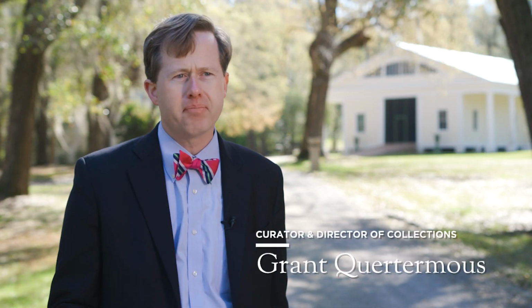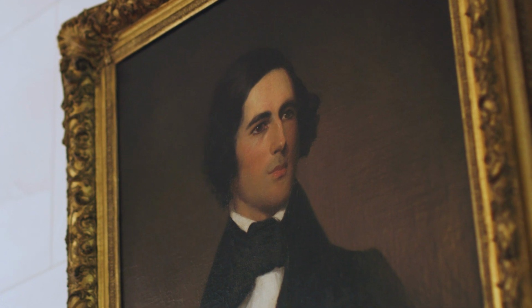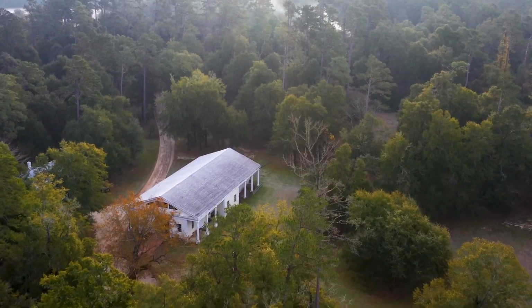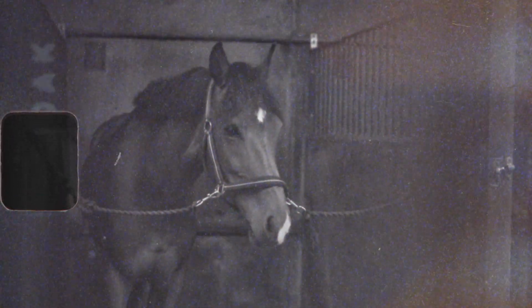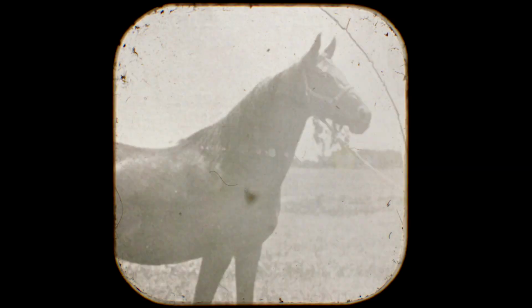But you have to look at that building and see the statement that it makes. It's obvious John Lawrence Manning used the construction of Millford, the way he dressed, everything to manifest his wealth. And I think the stable is another manifestation of that wealth. It speaks to the significance of thoroughbred horse racing in South Carolina prior to the Civil War. Families like the Mannings invested small fortunes in elite racehorses.